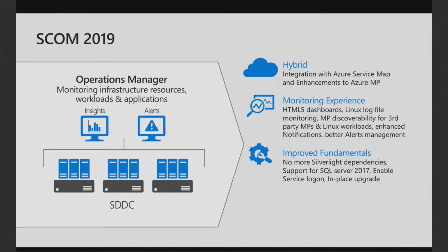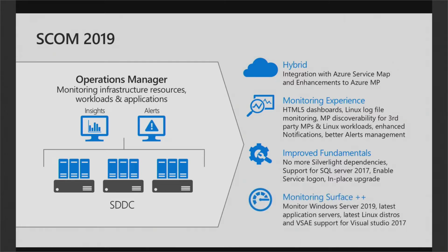There are no more Silverlight dependencies in the web console in 2019. There is support for the new SQL Server 2017, enabling service logon, and in-place upgrade. And the fourth area, of course, is expanding the monitoring surface. We want to support monitoring the latest application servers out there in the market. We would support monitoring Windows Server 2019, and of course VSAE support for Visual Studio 2017. So in a nutshell, we have focused our investments across these four areas in 2019, and we will dive deep into some of these capabilities and see a couple of demos as well.